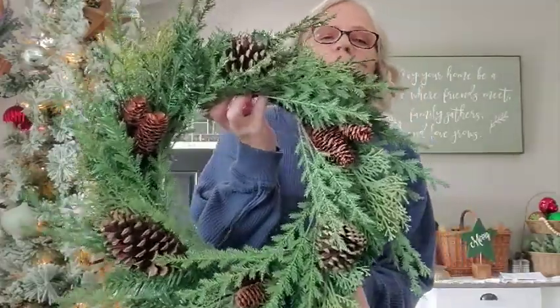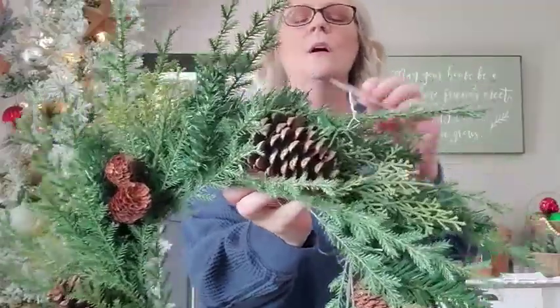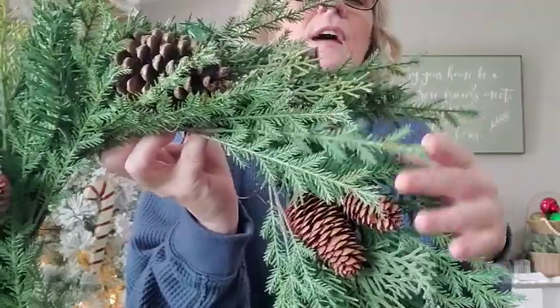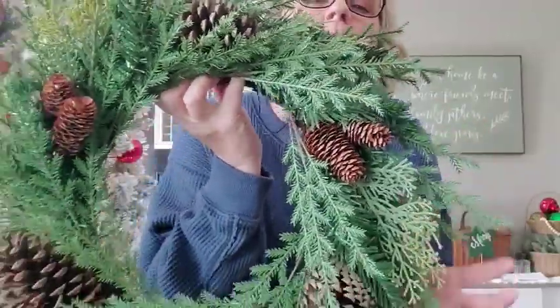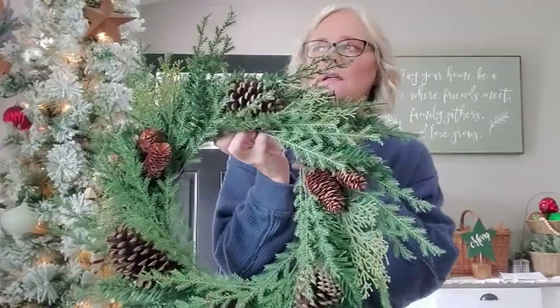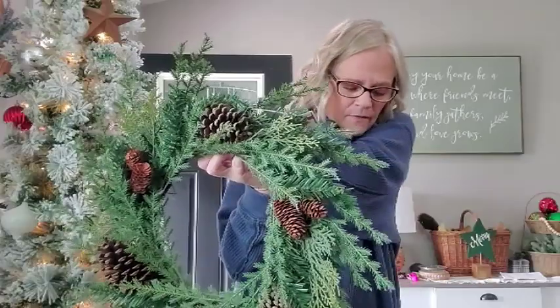And then from Walmart, I ordered 2 more of the wreaths because my store is sold out of them. So I got 2 more. They're $12.98. And look at it. It's just got different textures. It's plastic, so it's going to last forever. I'm going to put one on each door. I have a total of 4 now.